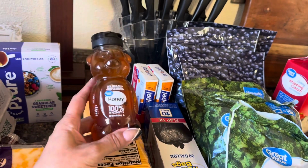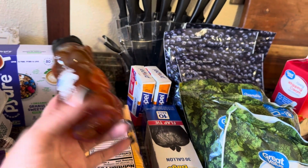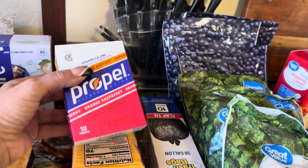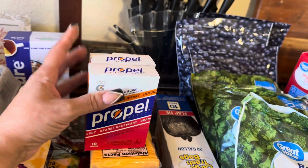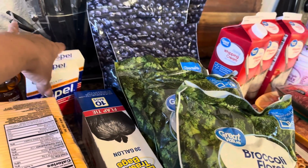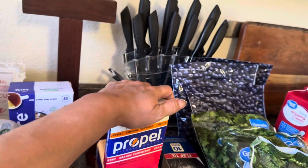And so I got a honey. We needed some more honey, so I got him that. He asked me for some Propel. So you do have to stay very hydrated, especially here in Colorado. The elevation is over 9,000 if you're up in Woodland Park.